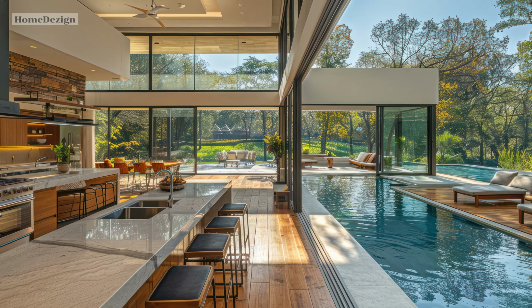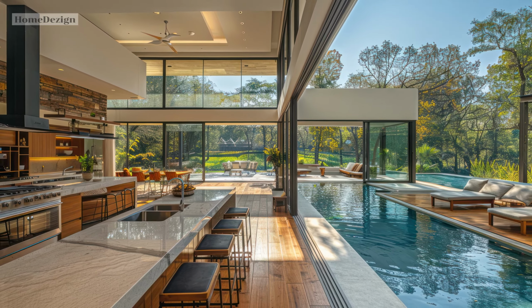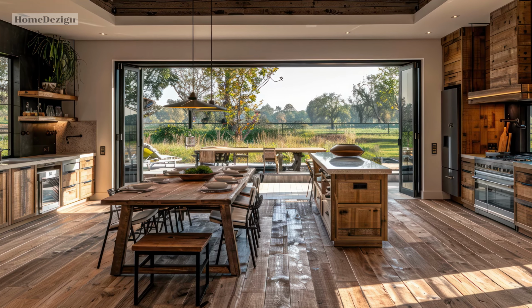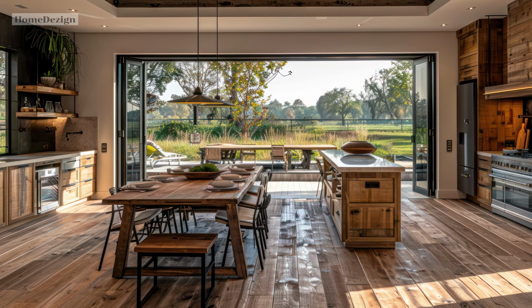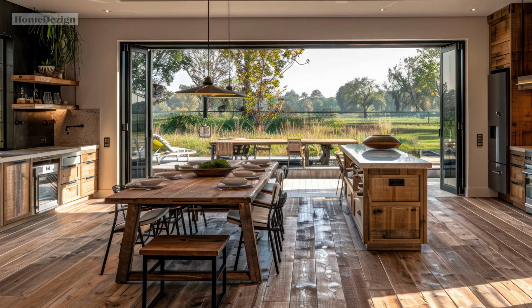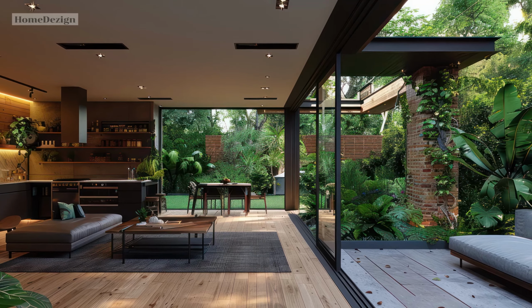Just take a look at this stunning open layout kitchen. With sliding glass doors that seamlessly blend the indoor and outdoor spaces, it's the perfect setting for entertaining or simply enjoying a quiet evening with loved ones.